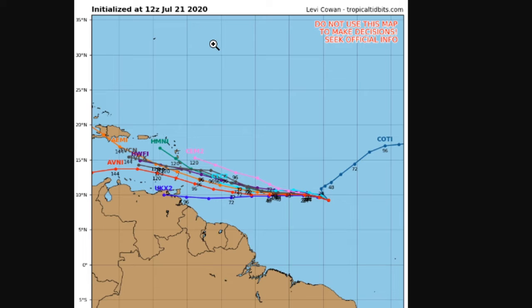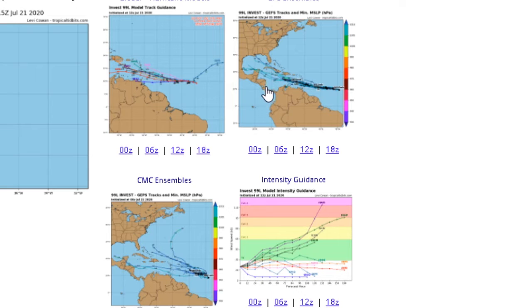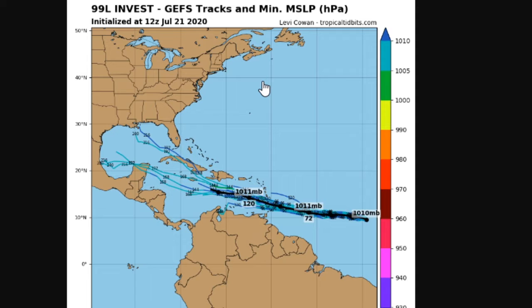Here are the global hurricane models, and most of them do say it's going to reach Puerto Rico, but by the time it does reach Puerto Rico, it's going to fizzle out there. So really, like I said before in last videos, we really have a lot of uncertainty with this one.